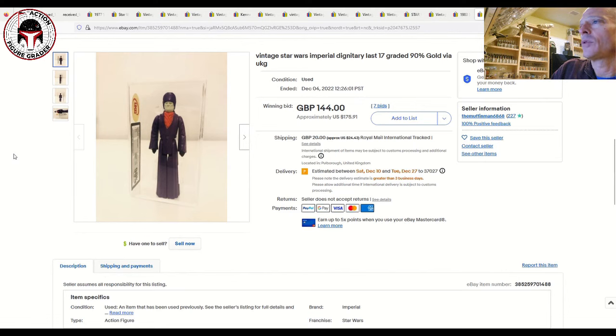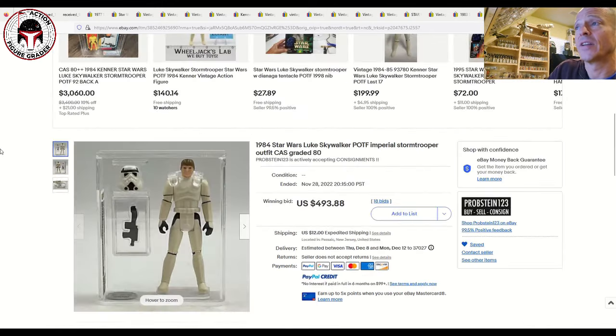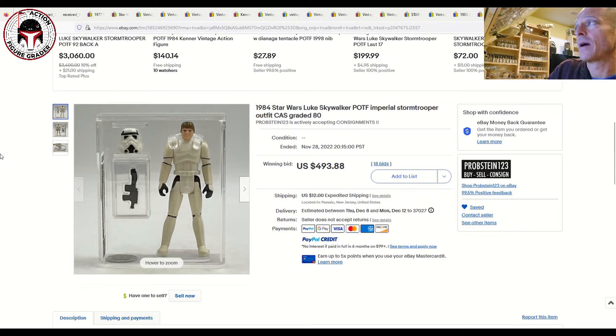And then I've got a couple of last 17s to round things out. I thought this was another great deal. UKG 90% Imperial Dignitary. Beautiful example, high grade, 90%. That one sold for 144 pounds, or about 175 US dollars. That's a really low price for a 90 grade Imperial Dignitary. With shipping, it's about $200. I mean, I was expecting more like $225 to $250 for that one for a 90 grade. So that was a great buy as well.